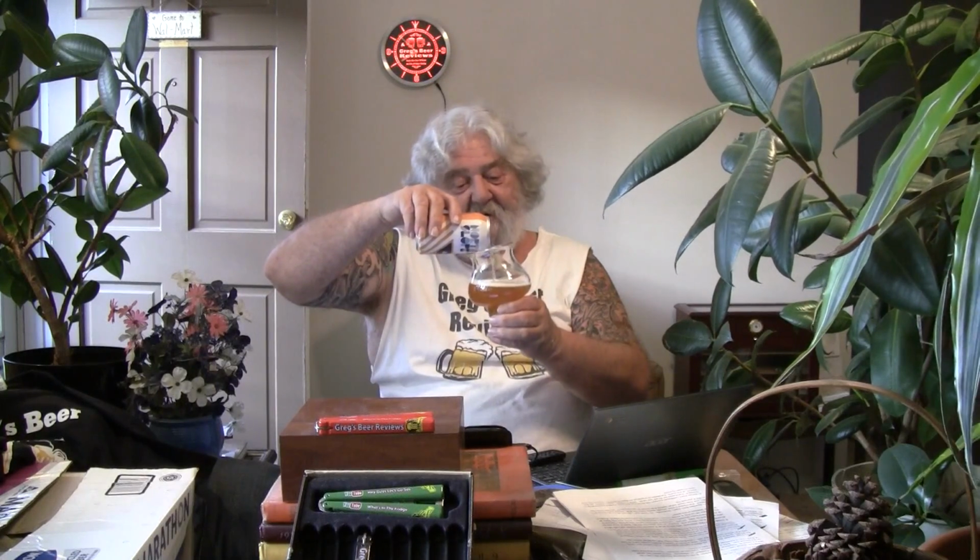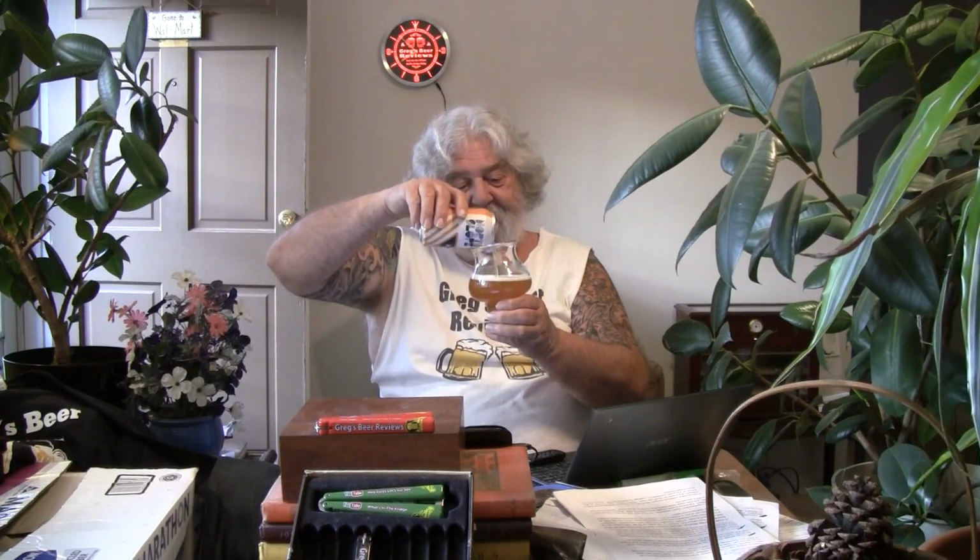Cuisine is barbecue, cheese and pepper, Monterey pepper jack, sharp blue cheddar, stronger cheeses, meat, game, grilled meat, and salmon. Glassware: snifter, tulip, oversized wine glass. I got my favorite snifter. I'm going to stand this thing up. It doesn't seem to be too carbonated.